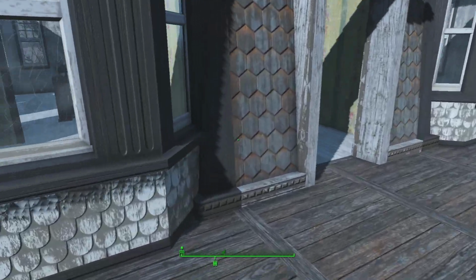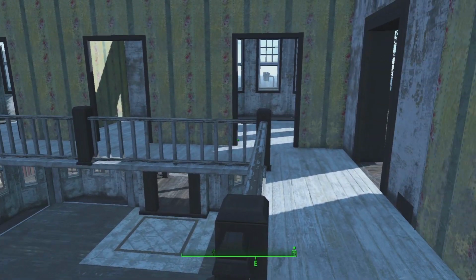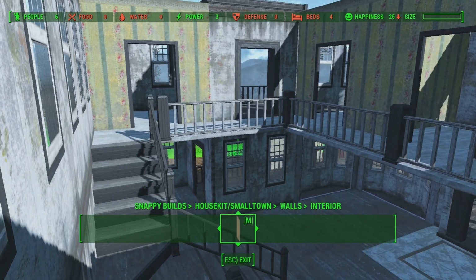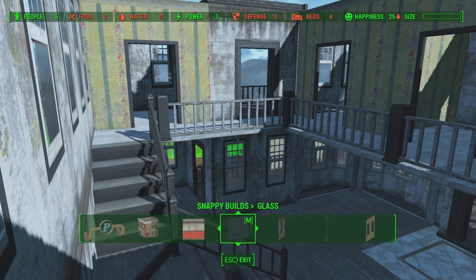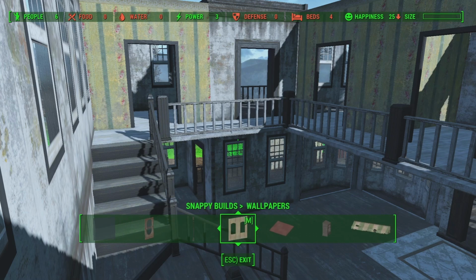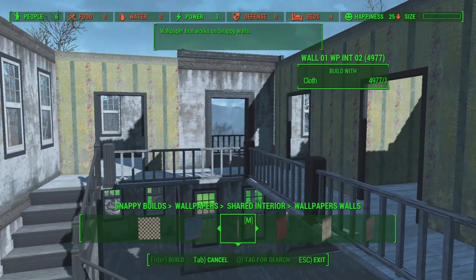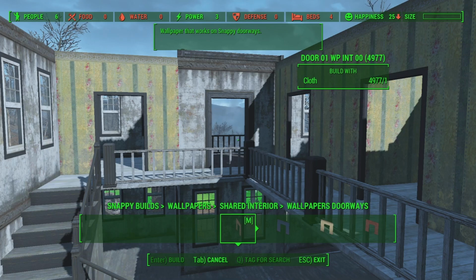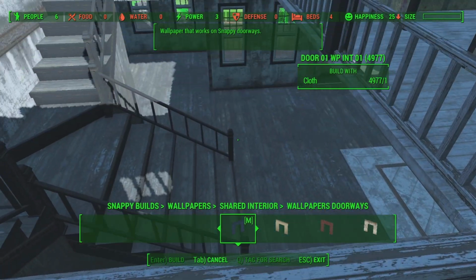All right, so we got the setup. We'll do the wallpaper and stuff. Let's jump back into build mode. I think I'm going to keep the top floor with this theme, and then maybe a different wallpaper inside. That can be fun. That's where, like I said, Piper's expertise comes in. So let's grab... Now we got to find that wallpaper. Oh, nope, we need a door. Uh-oh.